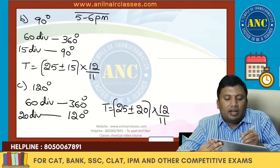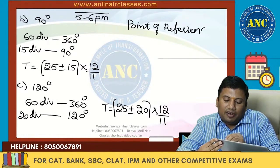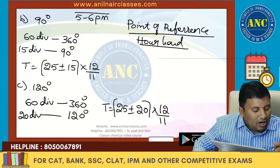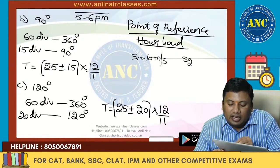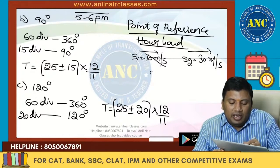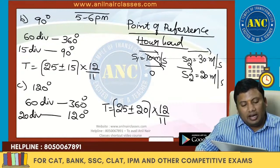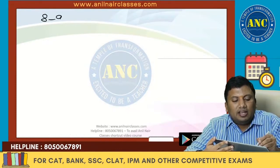I told you at the beginning of the class, my point of reference is only the hour hand. I will solve the questions only with the hour hand as the point of reference. Only the hour hand position I will take. No, it cannot be considered, Vishwa. Suppose the first person is traveling at 10 meters per second and the second at 30 meters per second. I will make him sit, so he will go at 20 meters per second. Both are the same. It is under the concept of relativity. Only the hour hand is the point of reference. I hope now you can solve all the questions very easily.